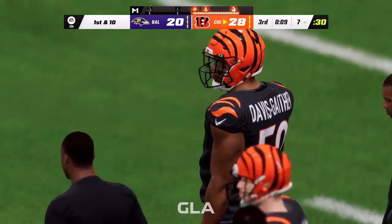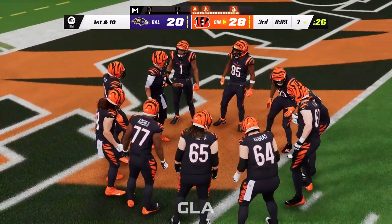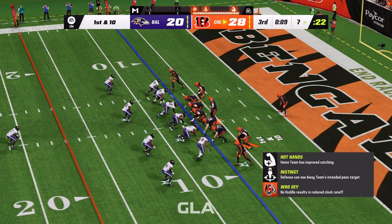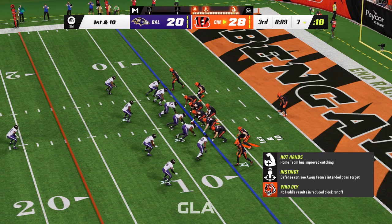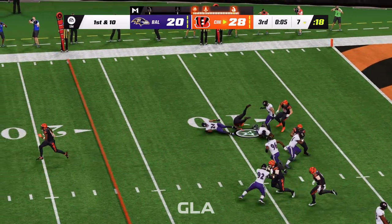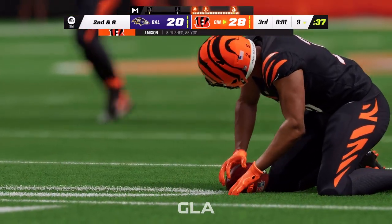And he got some help from Mr. Football there, checking up nicely. Good English on that punt. Here's Joe Mixon as they start on the ground. And he's going to be taken down shy of the 10, right around the 9-yard line.